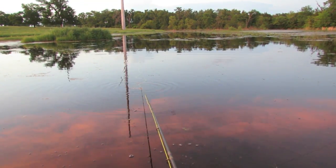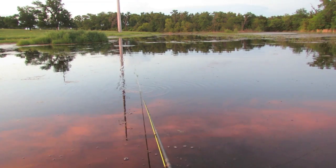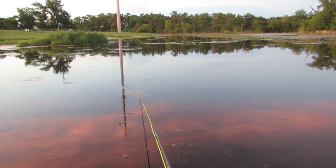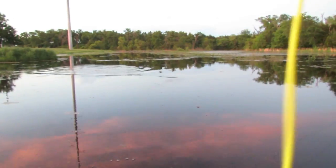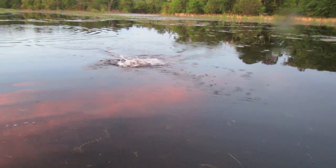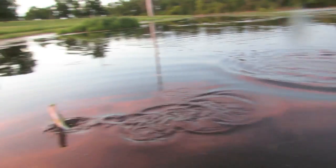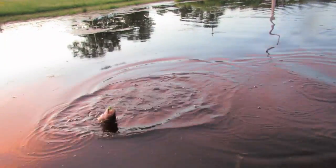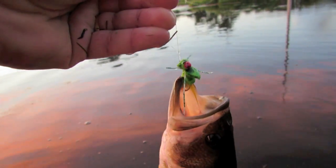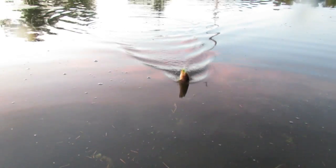A little bit of pink in the sky. Oh, there he is. Try it again. Come on. Come on. There he is. That's a little bigger. Not a monster, but a good bass. A good bass right there in a pink sky. Come here, fish. There you go. Getting a little bigger. There's another little one.